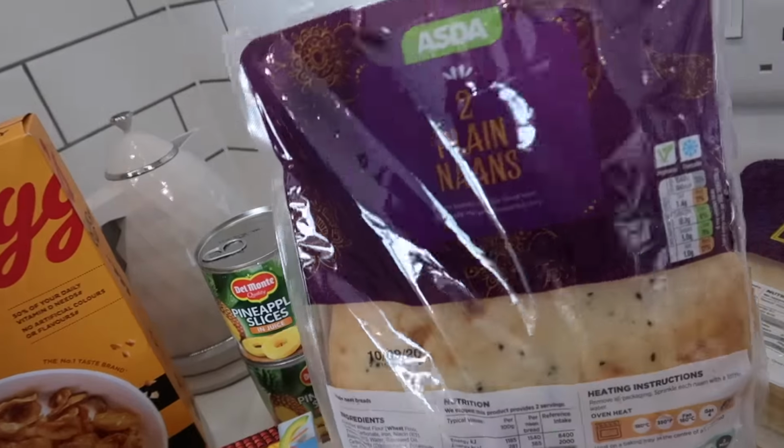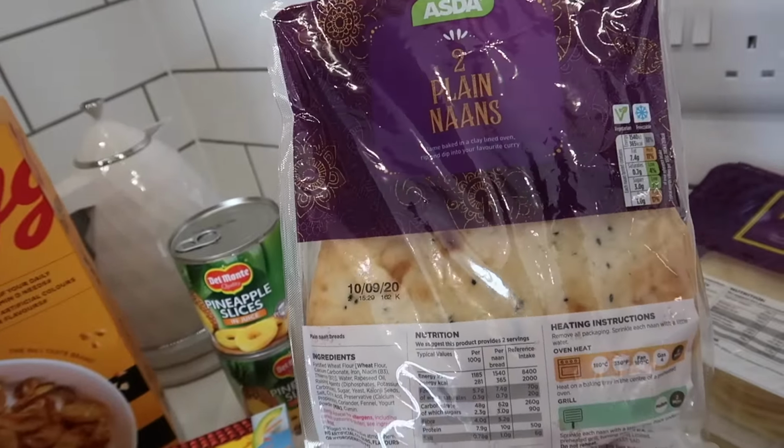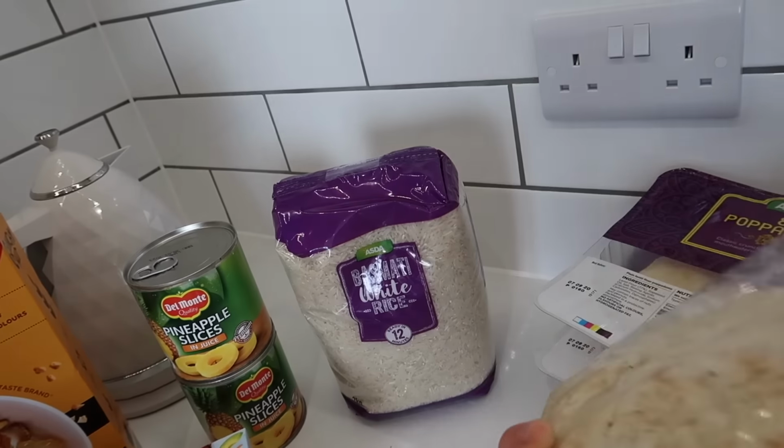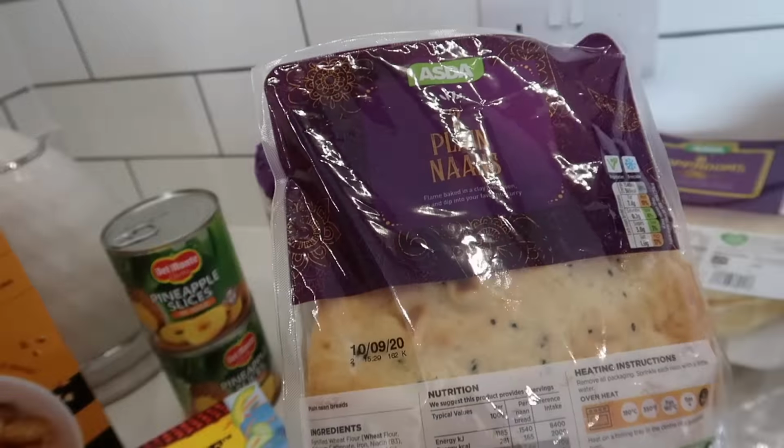I don't know if these are as nice as the naan breads we've been having from Morrison's. The ones from Morrison's are amazing. So I'll let you know how these are. These just seem like normal supermarket naan breads. The Morrison's ones are just divine.